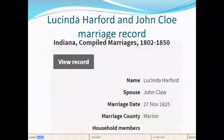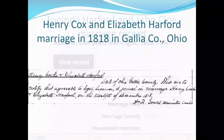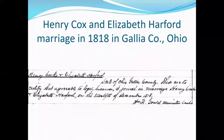So if we go back and look at this marriage record a little bit more, here's the marriage for Lucinda Harford and John Clow in 1825 in Marion County, Indiana, another version of it at the bottom. And here's the marriage record for Henry Cox and Elizabeth Harford, who got married in 1818 in Gallia County, Ohio. You can see the screenshot of the original record below.